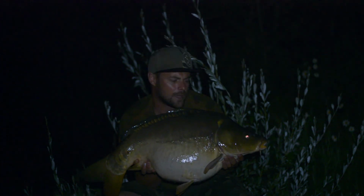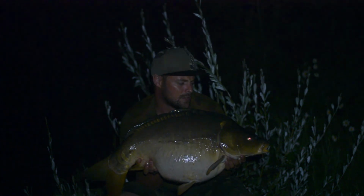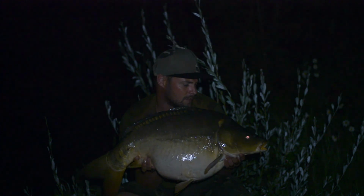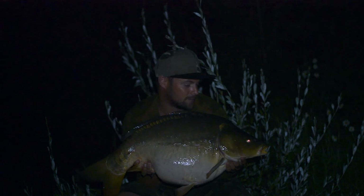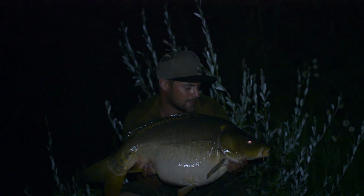This one was about 29.14, I think it was on the scales. So we're getting closer. The time's quickly running out. Just getting back, and I'll get the rod back out.